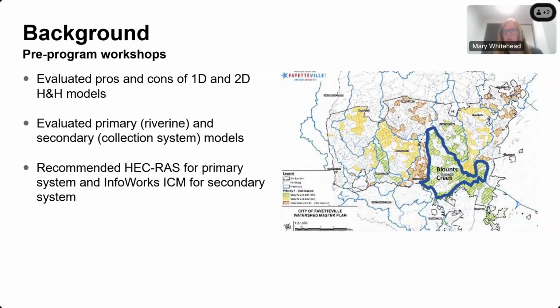So it was not just closed system analysis, but they also wanted to see how the closed system and the riverine system work together, the primary and the secondary systems. Ultimately, in the end, after their pre-program workshops, it was determined that they would move forward with HEC-RAS for the primary system and InfoWorks ICM for our secondary system.